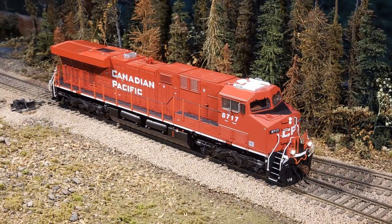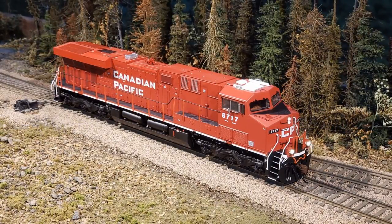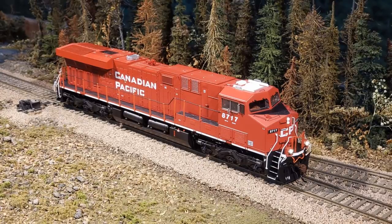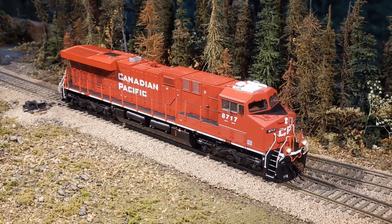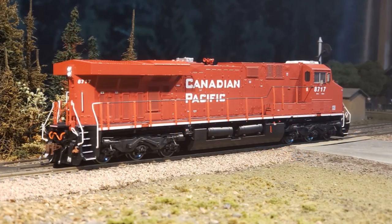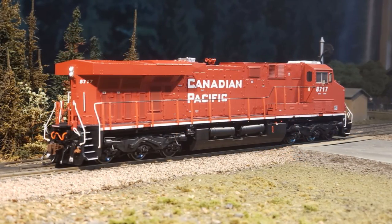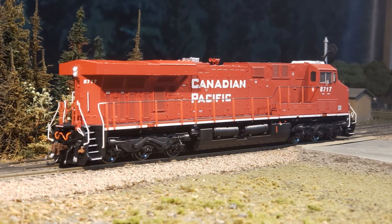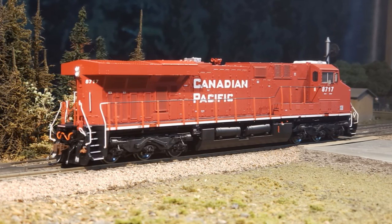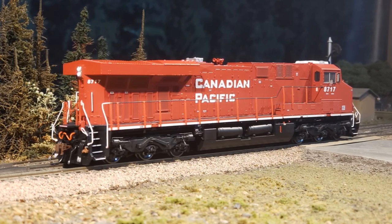All of the Athearn models were factory painted in the Canadian Pacific Modern Block Scheme and numbered in the 8700 series. The early era ES44AC was chosen because it was close in design to the prototype 8781, though one or two modifications were made to increase accuracy.